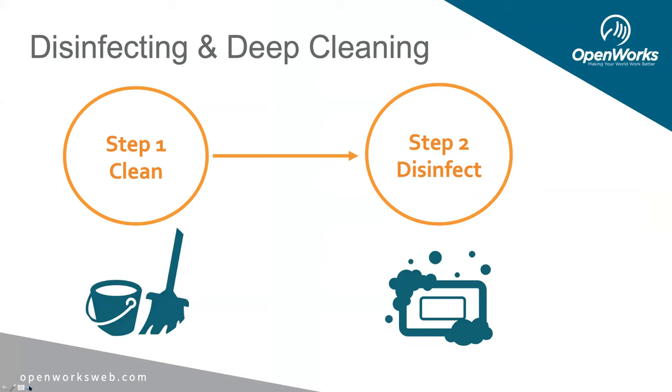One key factor that we've all become keenly aware of during this novel coronavirus pandemic is that many people may not completely understand the difference between cleaning and disinfection. For the purposes of this presentation, we'll quickly review them. Cleaning is the physical action of removing dust, dirt, and debris. Regular cleaning tasks include sweeping, vacuuming, dusting, and mopping.